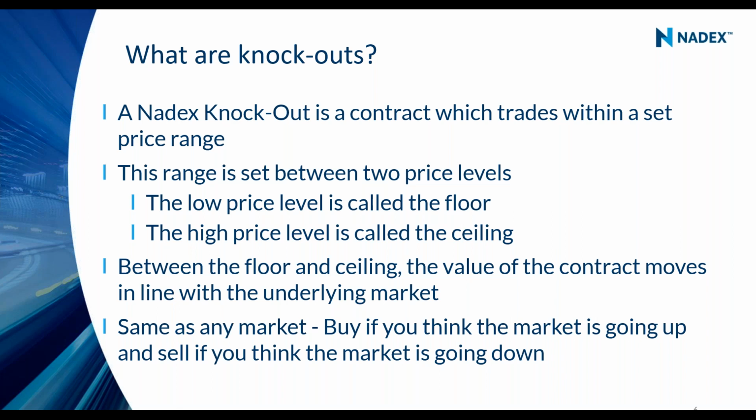Now that sounds a little weird when you say, what if I don't own it? How can I sell it? But the way it works with knockouts, you're trading the price of the underlying. If I thought the NASDAQ were going to go higher, I could buy it at 13,500. And if it went up, I would profit. If it went down, I would lose.